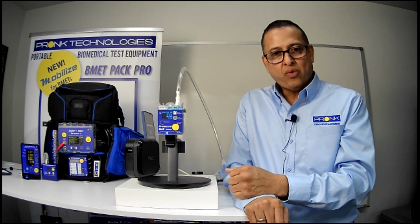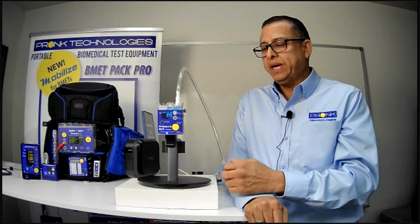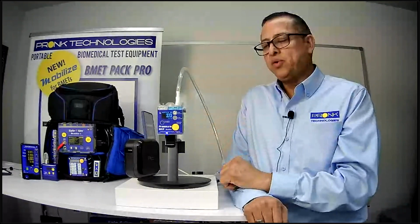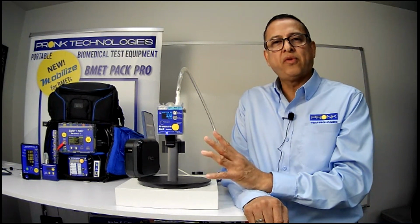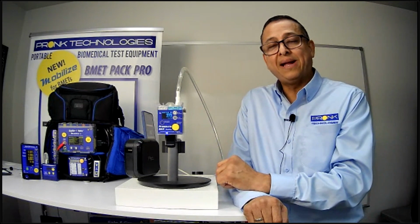Yes, that's a great question. The unit has onboard memory that stores any of the user configurable settings. Those will be retained on the unit even when the batteries are replaced or get depleted. It has an internal storage with a backup battery, so all of those customized settings will be saved on the unit itself. You will not lose those.